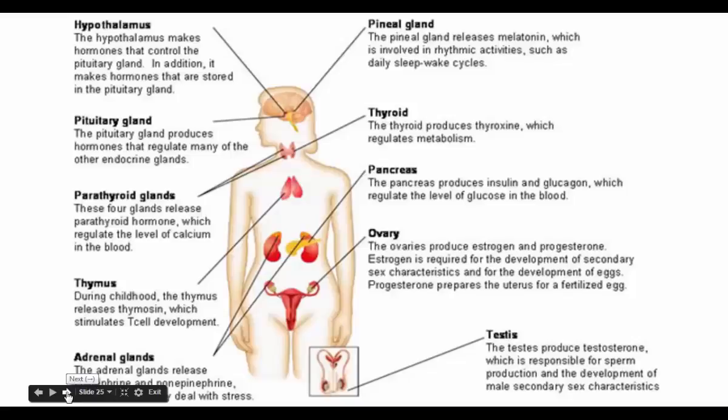The pancreas is in your abdomen, tucked sort of behind your stomach. We know it has digestive functions by producing pancreatic juices, but it also has endocrine functions, and you know a lot about insulin and monitoring the blood glucose. We talked about that yesterday.